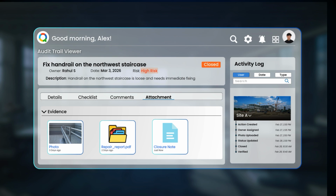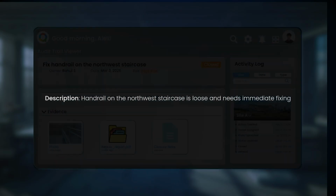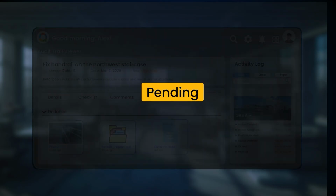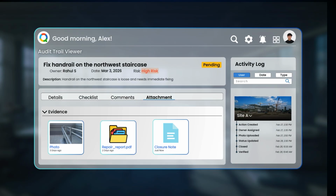Every update is logged in real time. Let's walk through it. When the owner opens the action, recorded. When a comment is added, recorded. When the status changes, recorded. No one has to remember to document anything because the system does it by default.